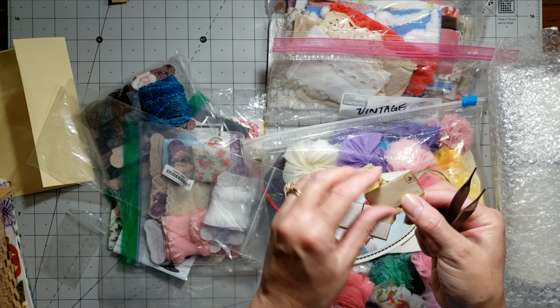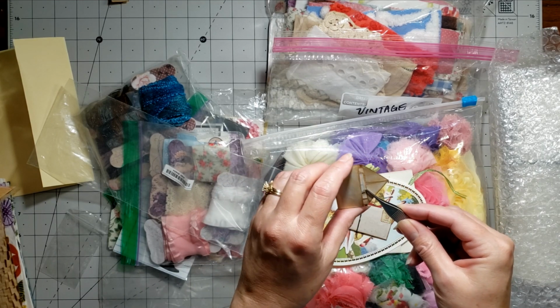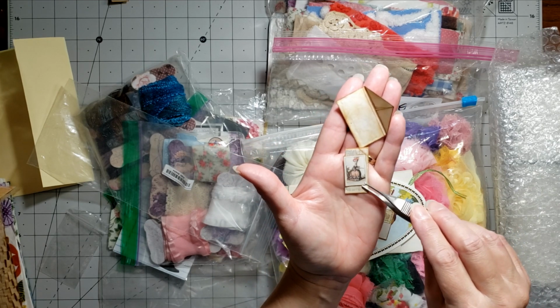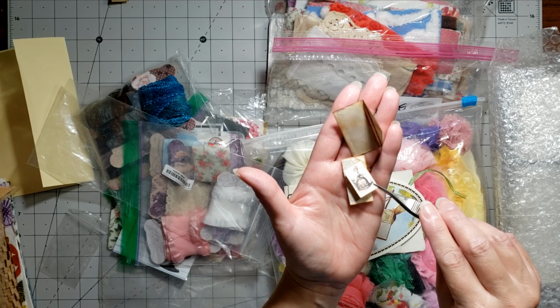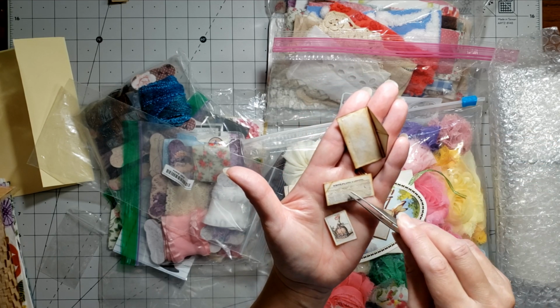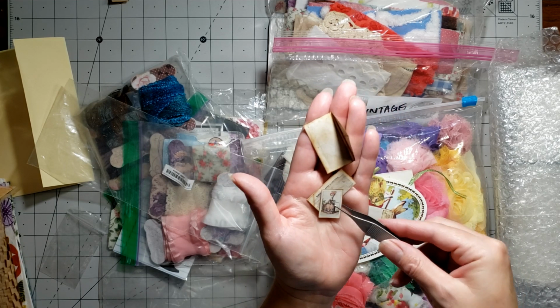And then there's this one. Oh, jewels. She's talking to my daughter. That is so cool. Those are so itty bitty. Did you just like shrink down some stuff? Oh, you must have. That is just a really cool idea. It's just so tiny.